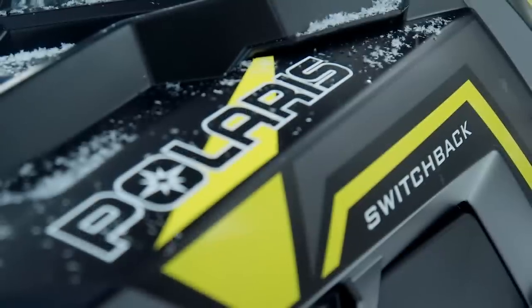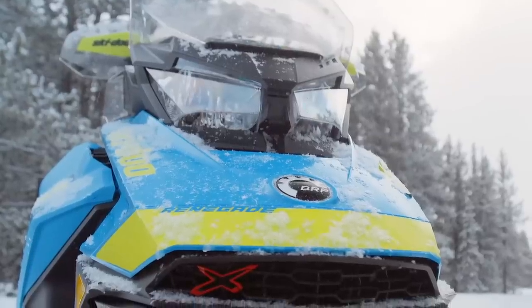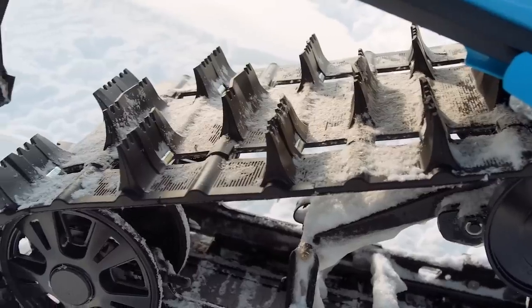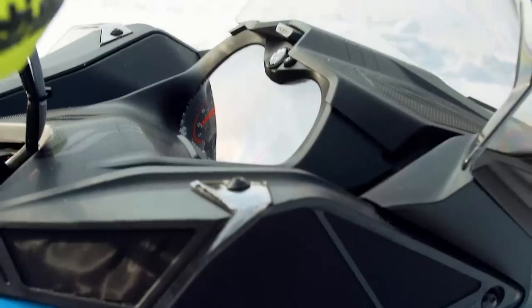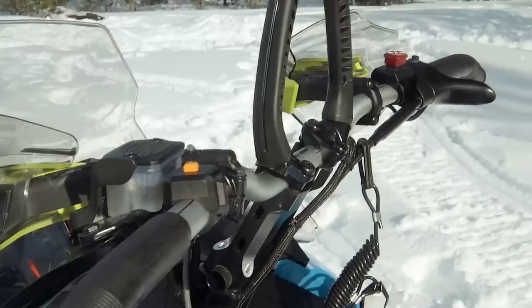The last category we're going to look at is features. What do you actually get for your money when you buy either of these top-of-the-line crossover sleds? When you spec them to the max, the Ski-Doo comes with a 16-wide track with a 2-inch paddle, a decent gauge package, a front-mounted storage compartment, mountain bar, electric start, and handguards.